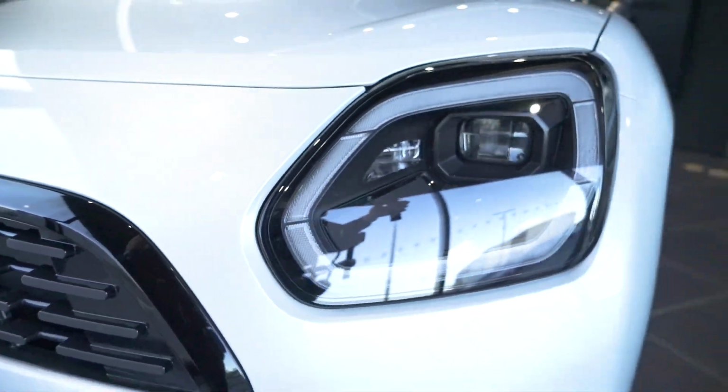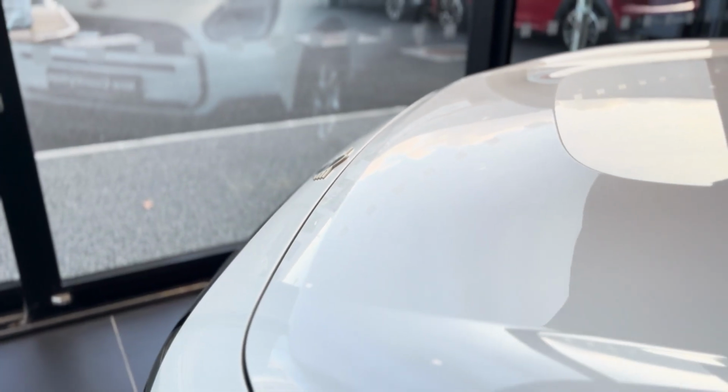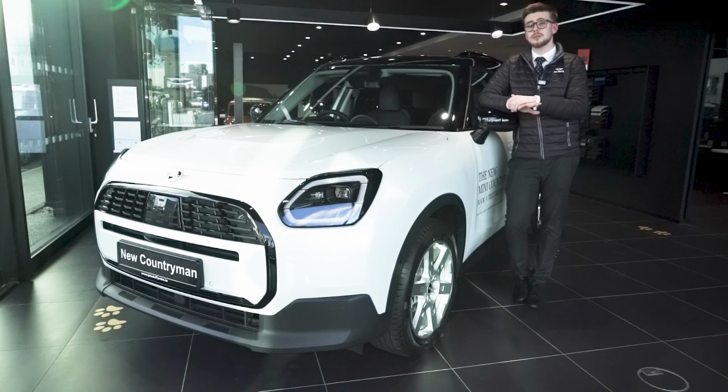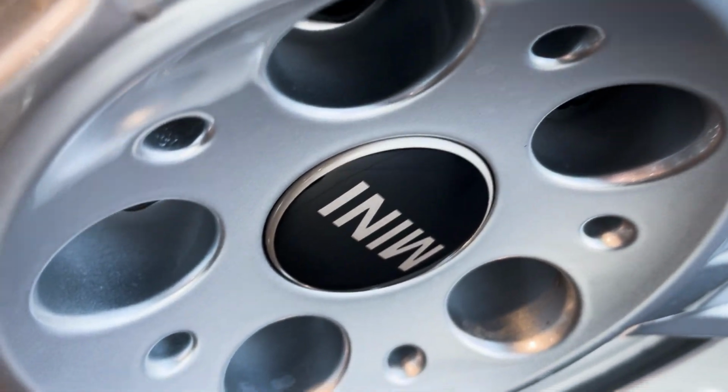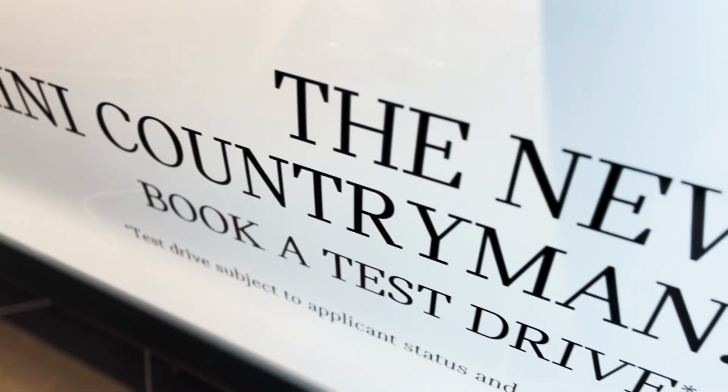The Countryman will be available in two different powertrains. We'll have the Countryman Electric and we'll also have the Countryman Petrol, which is a mild hybrid technology. The Countryman Petrol will be offered in two size engines. We'll have the 1.5 litre and we'll also have the Cooper S 2 litre. The 1.5 litre has a nifty 170 horsepower, with the Cooper S bumping that up to 218.